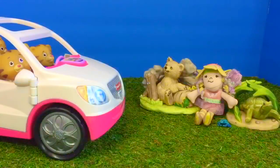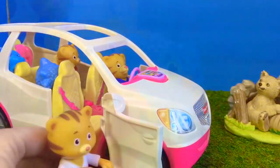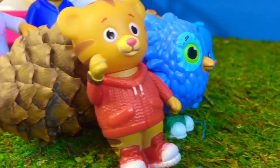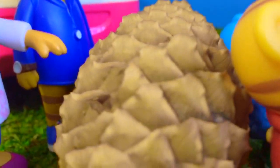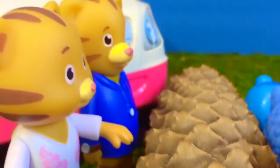The Tiger family arrives in the forest of fairies. The fairy's going to read a story to us today. Daniel, Owl, and Tiggy rest alongside a soft pine cone.